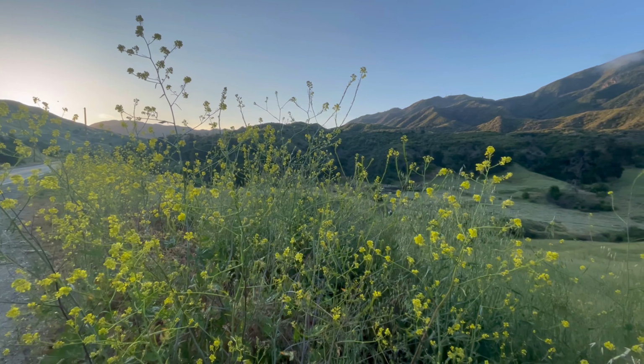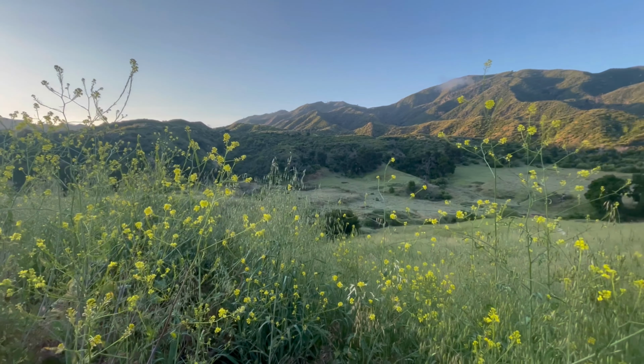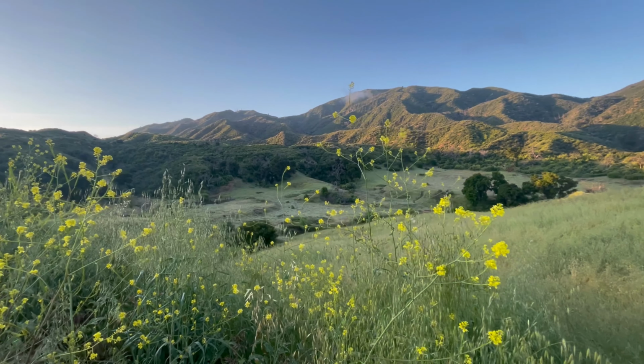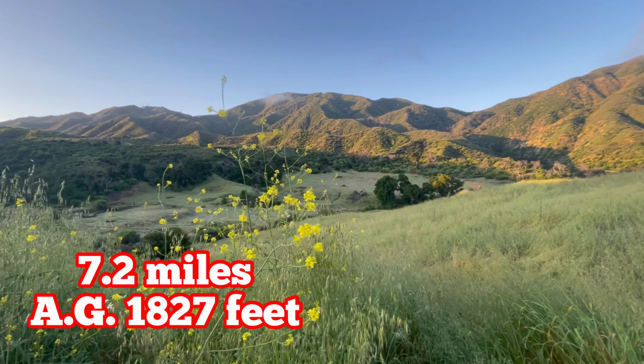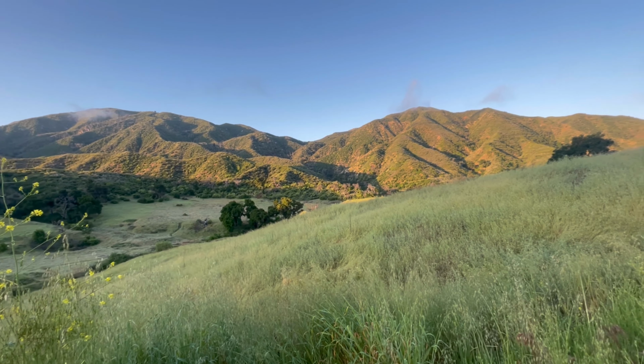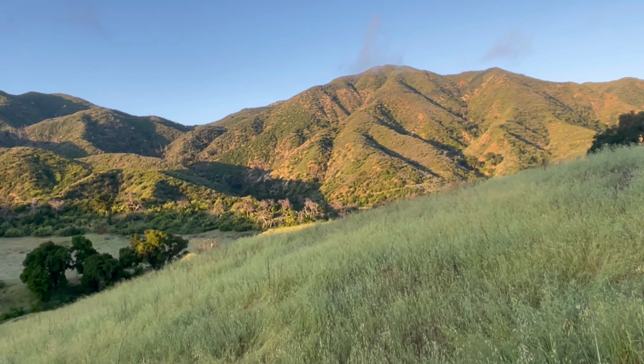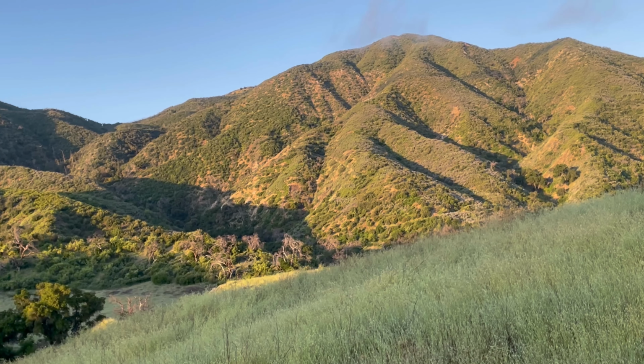Today we're going to be hiking to Los Pinetos Trail. This is located in Santa Clarita, California. The distance is about 7.2 miles with an elevation gain of 1,800 feet. This is not an easy hike, but it is really beautiful. We're going to make it to the top of that mountain.